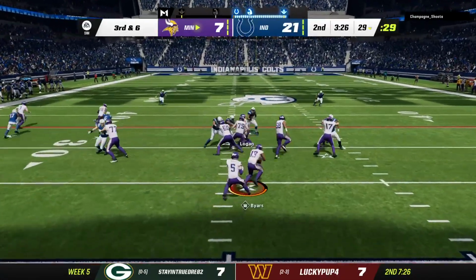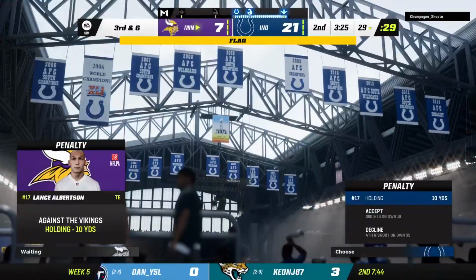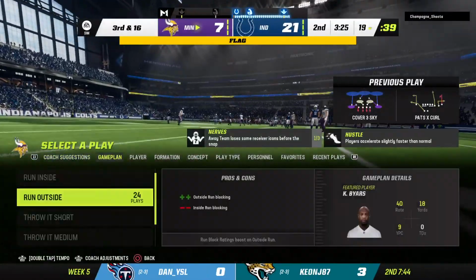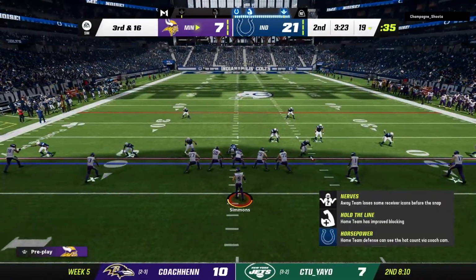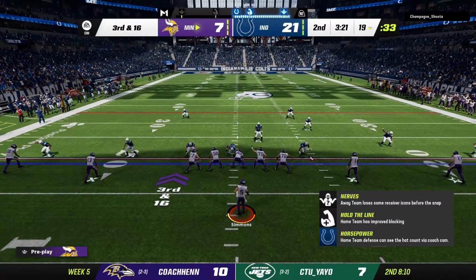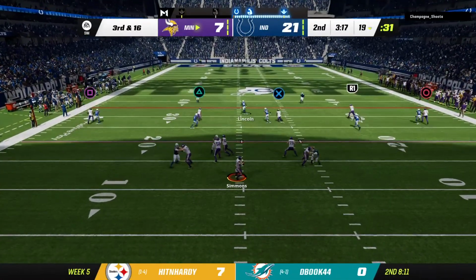This will be 3rd and 6. And I don't think he got there. No. He's short by maybe a foot. Maybe. Call it 4th and inches. And this third down looking very tough after the holding penalty. 3rd and long. Back to throw.